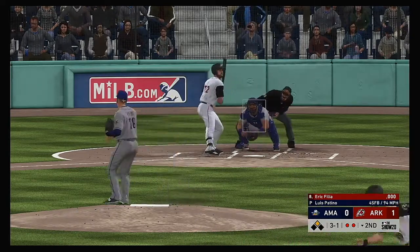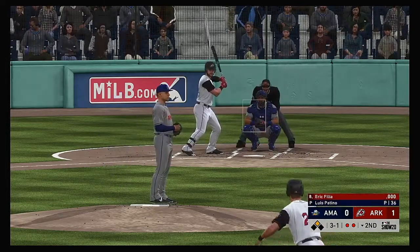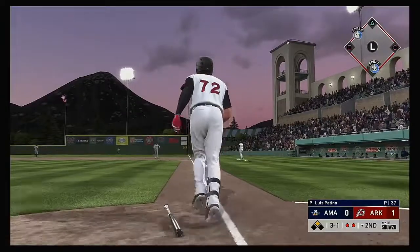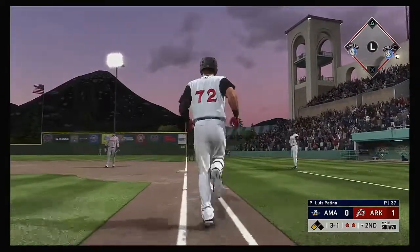2-1, here it is. Here's the game within the game. You have a better matchup on deck. You got a 3-1 count in this situation. Don't be afraid to put him on base and attack the next guy. This is driven to right, and no doubt about it, that one's way out of here.